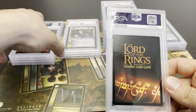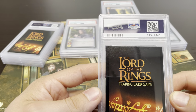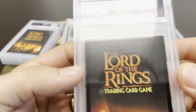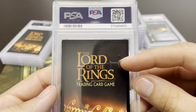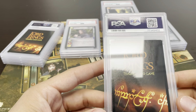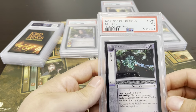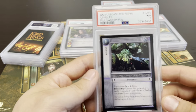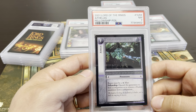So just got like 5 more cards here, I think. So this one, definitely seeing some surface scratches. This is a little less common for my submissions, but there's definitely some surface scratches on the back. Corners look pretty darn good. Let's see what this got. So this is going to be Athelas. This is the only uncommon I submitted. Kind of just threw it in there. Thought it looked pretty good.